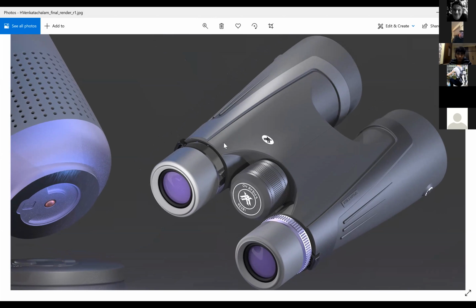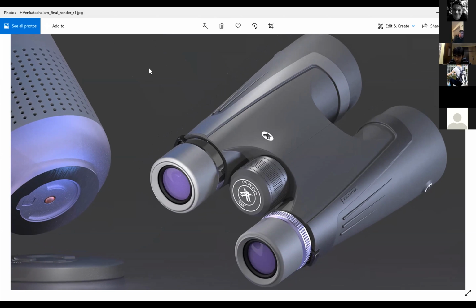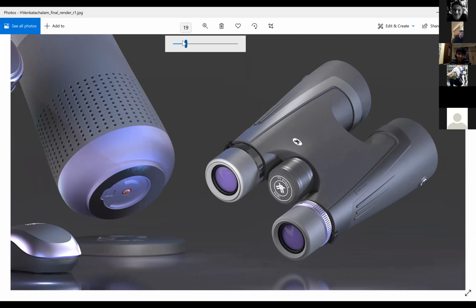When you zoom in, you get the part line. The part line actually sticks up a little bit. I hadn't noticed that before, but it does look really good. You've got a little fillet running on that part line. I can tell. Nice. Cool. Good.